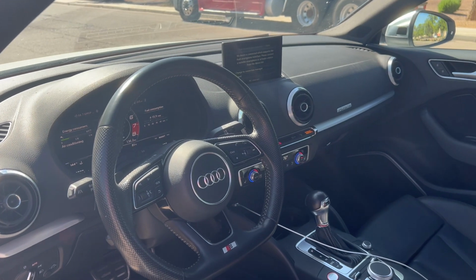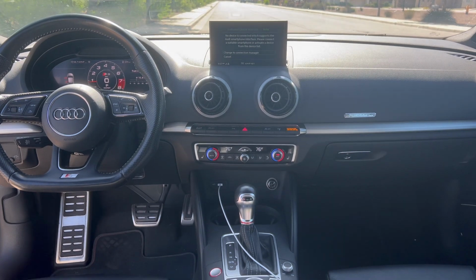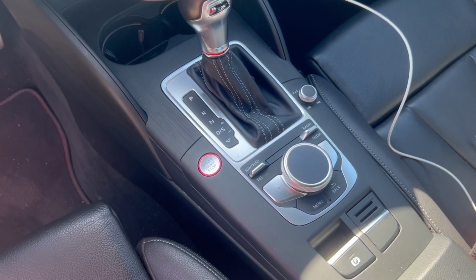Let's next discuss some of the things I don't like about this car. And the first thing is this screen. So it's a decent size for what it is. It does show its age a little bit compared to new cars. Not necessarily because of the size, but because it's not a touchscreen. It's all controlled through this dial down here and these buttons.